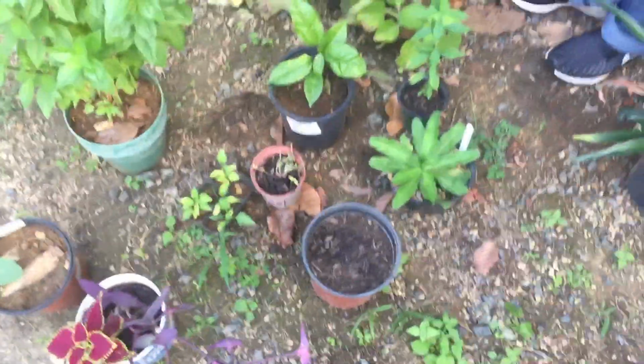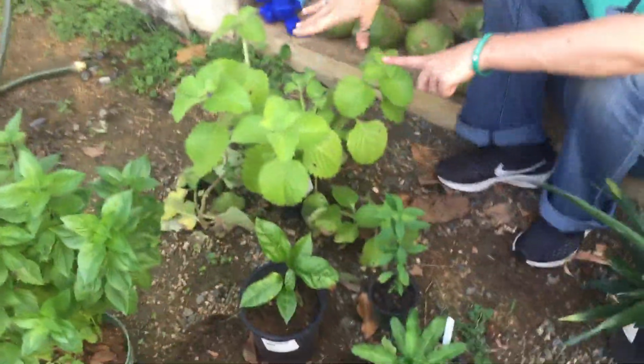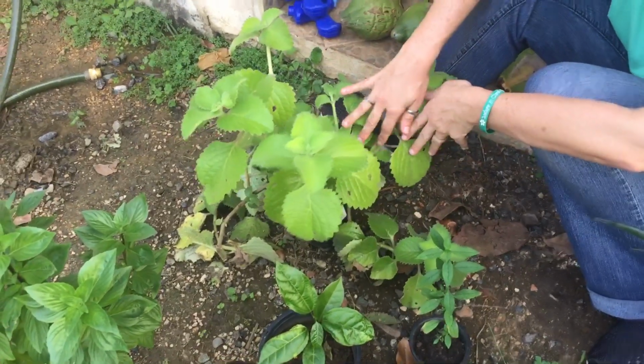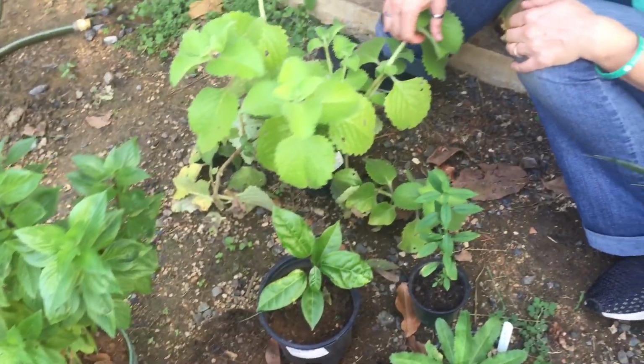Okay, now over here, most of these are new. This is the oregano that was growing in the little coffee cup over on the side over there last time. I have since put it in a little pot and it is going crazy.